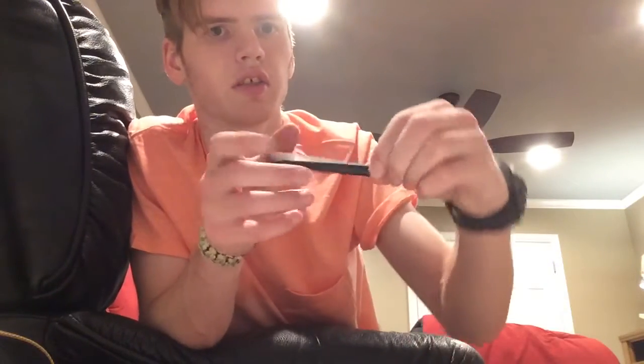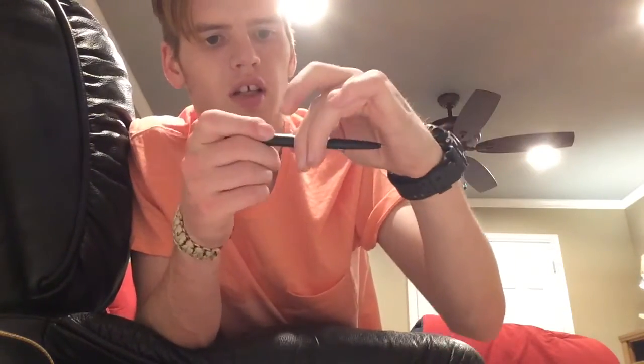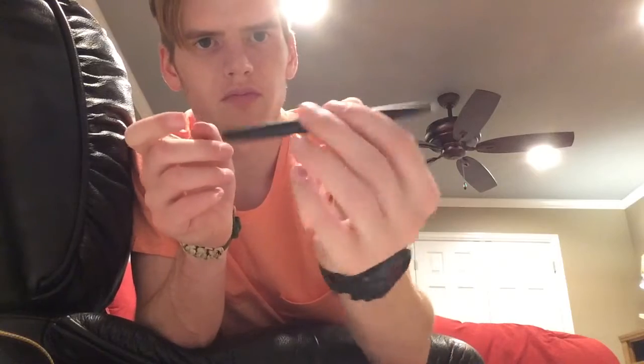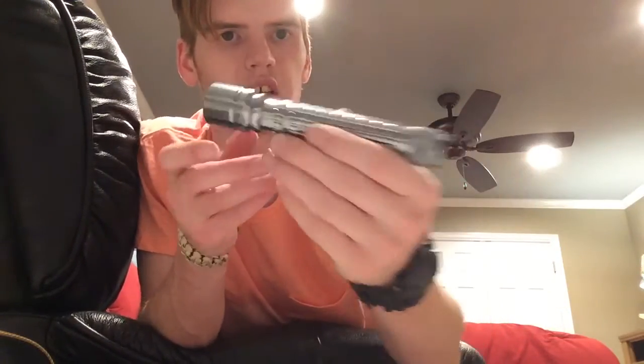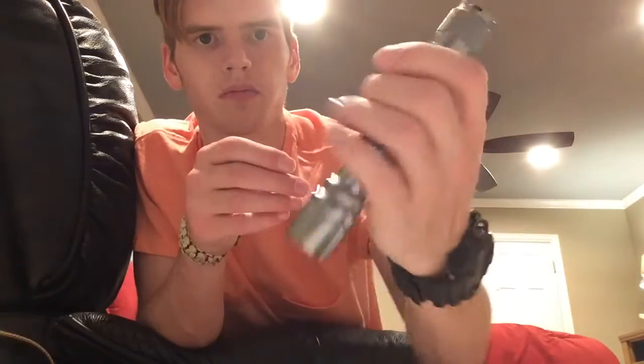I carry a Fisher Space Pen, as you can see. A flashlight. This is just an Energizer flashlight, really bright, as you can probably tell. I mean, look at it, it's lighting up my face. So there's that.